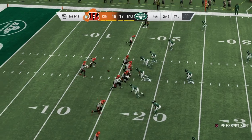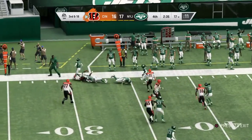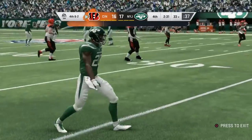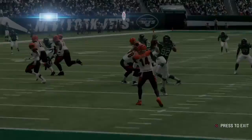This is 3rd and long. Dalton now to pass. They'll set up the screen, this is Williams. Got some room at the 30, and all the way up to the 33-yard line. They wind up getting 16, but even that's not quite enough. It's 4th down. Instead of throwing it downfield, Charles, they just tried to dump it underneath there.